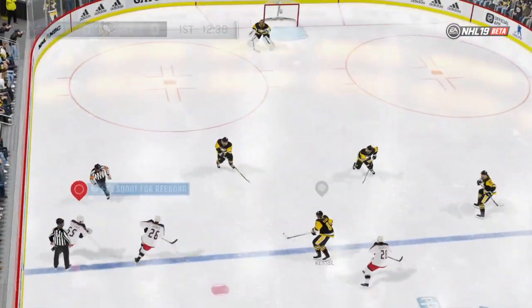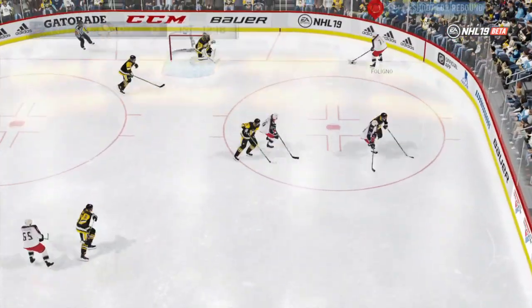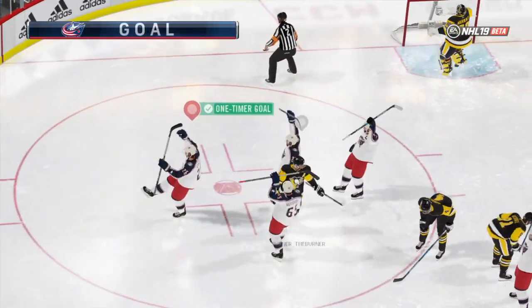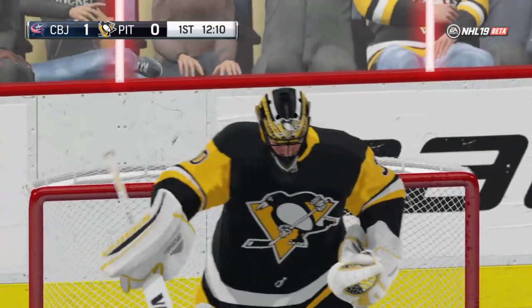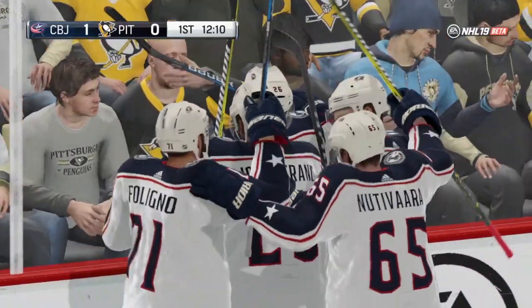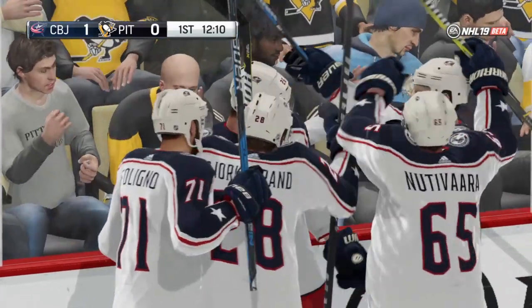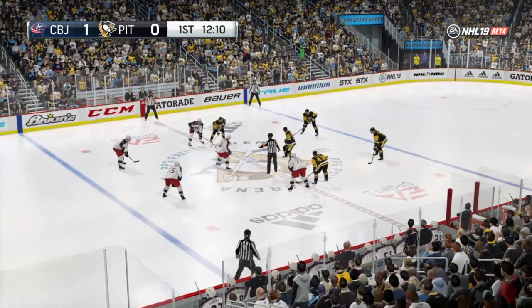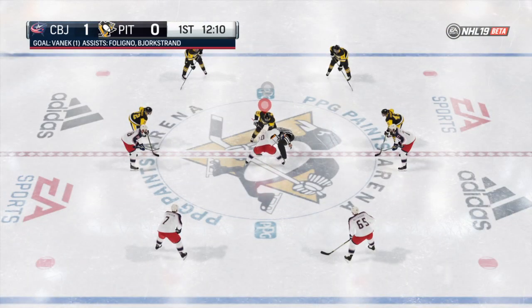The Blue Jackets are at the wing in neutral ice. Come on. Nice work done with the stick there. He scores! That is the first goal scored after a lot of work. Great start. They were ready to play, and it shows on the shot clock as well.